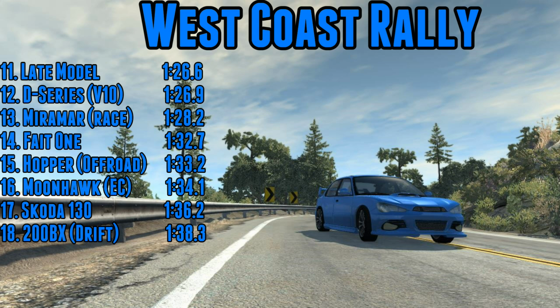We do have to go a fair bit further down to find the Skoda. However, importantly, it isn't the slowest car. The Skoda 130, it does a 136 too. It's 2 seconds faster than the 200BX drift car. It's only a couple of seconds down on the Moonhawk, the Elite Custom one. That's not bad. We're only 2 seconds down on a very powerful muscle car. That is not bad from the Skoda, and I have to say, that is a fantastic mod. It is a brilliantly entertaining car to drive. As I said, when running it, you're not going very fast, but you are having an awful lot of fun with that vehicle.